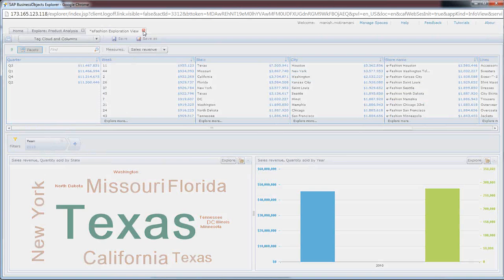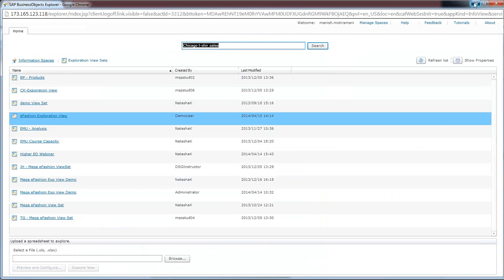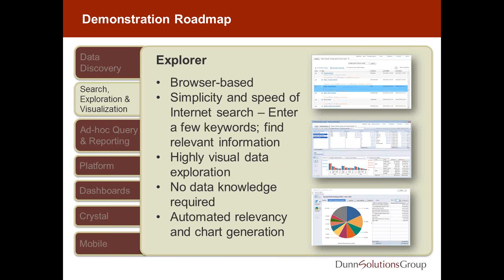So let's take a quick recap of what we have seen so far as a line of business manager. We looked at this tool which will enable managers, on a browser-based interface, with the simplicity and speed of internet search. Just like you're searching, you enter a few keywords and you find your relevant information. It's very highly visual. You can segue from one question to another. You don't have to have any knowledge of the technology. And learning this tool is as quick as 10 minutes.